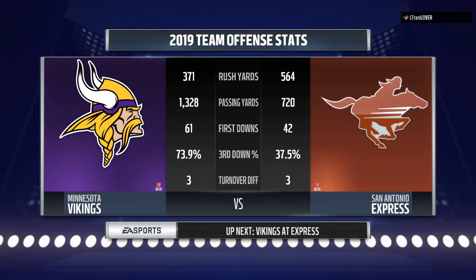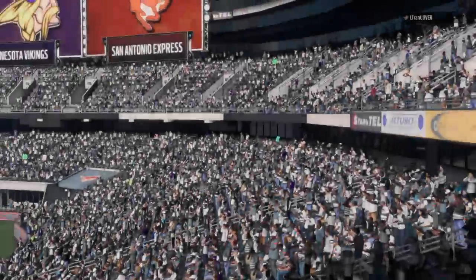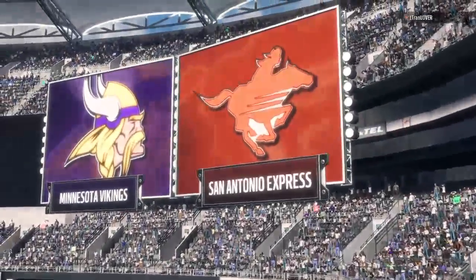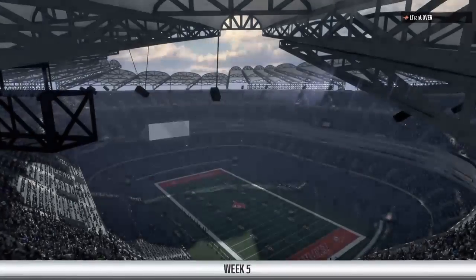Everybody, I'm Larry Ridley, and this is the NFL on EA Sports. We've got two teams here looking to find a way to win. It's the Express coming in at 3-1, going up against the Vikings, who come in at 4-0.